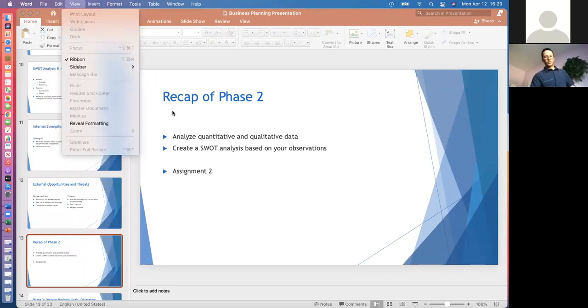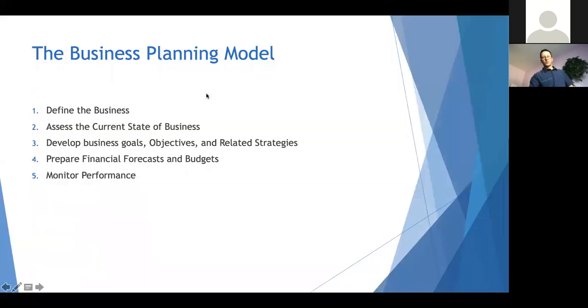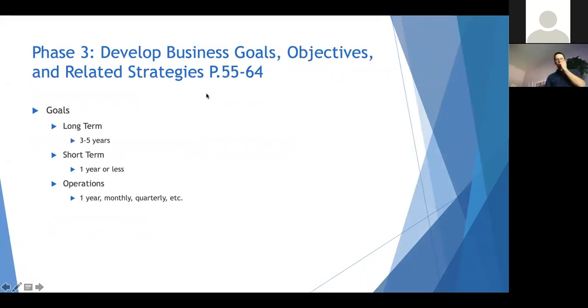And on to phase 3. So phase 3 is develop business goals, objectives, and related strategies. So in the reading material, you're going to find this in pages 55 to 64. And once again, coming back to the first phase there, the goals: long-term, 3 to 5 years; short-term, 1 year or less; operations, 1 year.